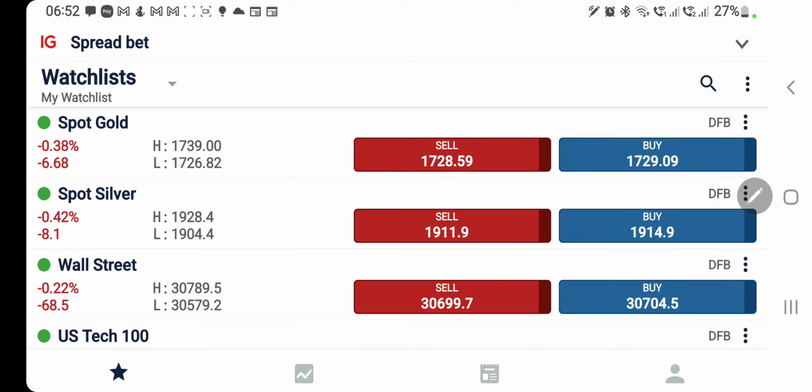Now what is going to happen today, which position we should take in order to make profit today, we will see with the help of candlestick charts and indicators.